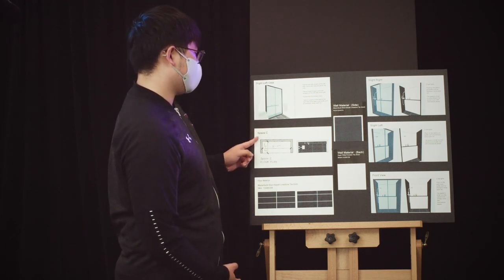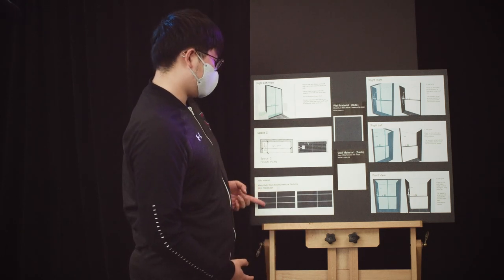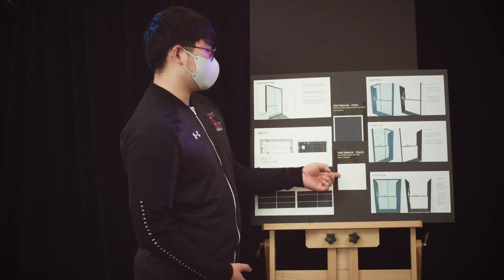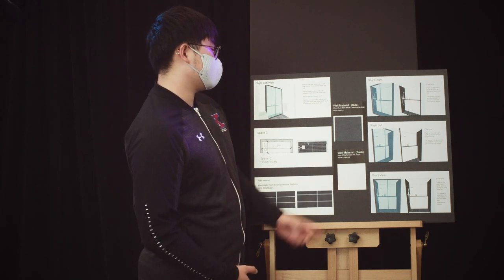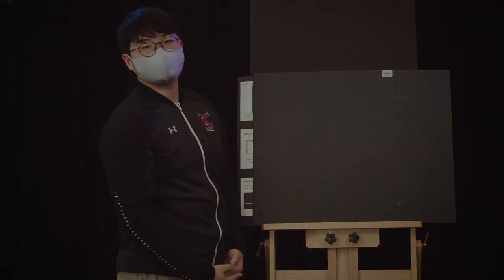For space C, it's the smallest size. It's basically just the shower, that's it. So I tried to use the marble for the bottom and then the white tile on the wall. Yeah, that's it. Thank you.